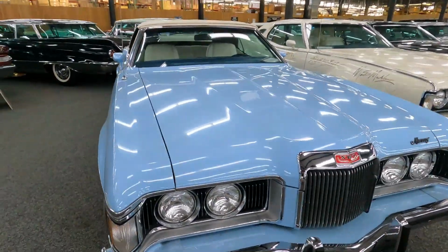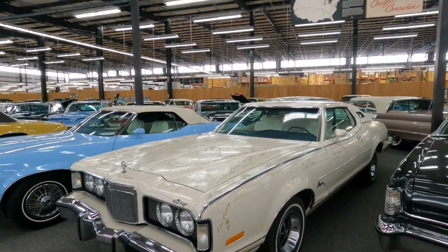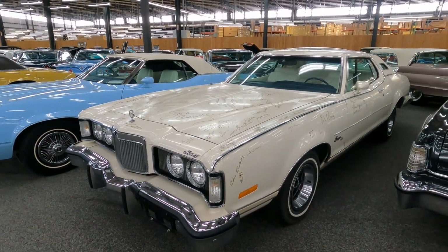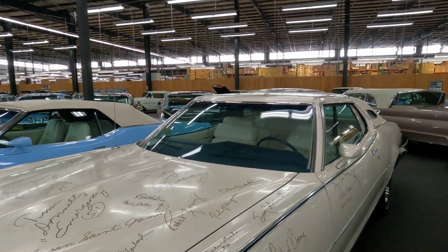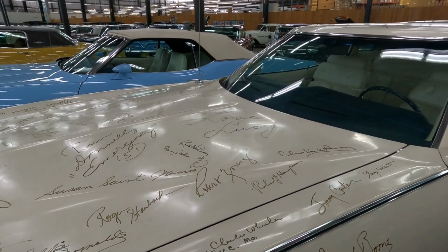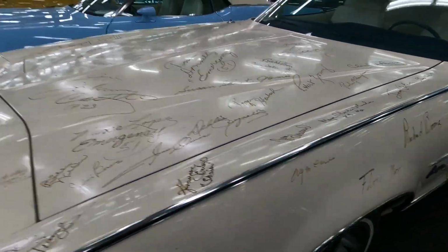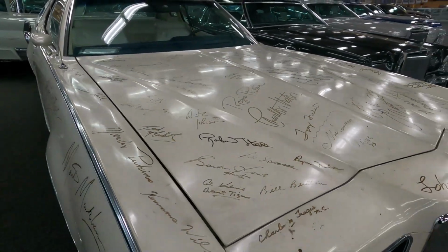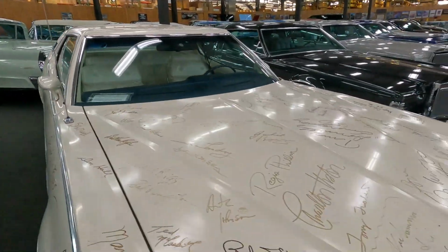Cougar XR7. Very unique Cougar from the Chauncey's Cougar Caravan back in the day. It was a 600-mile road trip to raise money for animal conservation and whatnot. Was signed along the way by famous people, politicians, etc., etc. Mayor, Kansas City, President Carter. What else do I see on here? I'm sure there's tons more. Anyway, cool car, cool story.